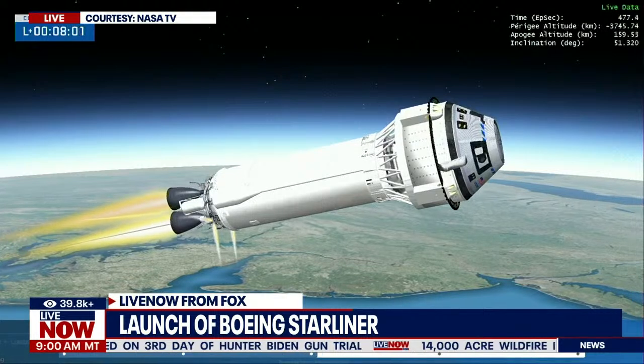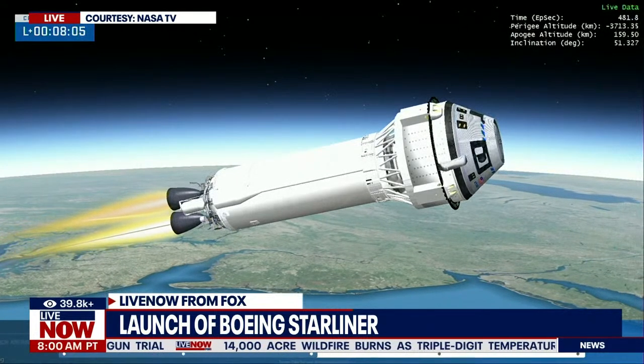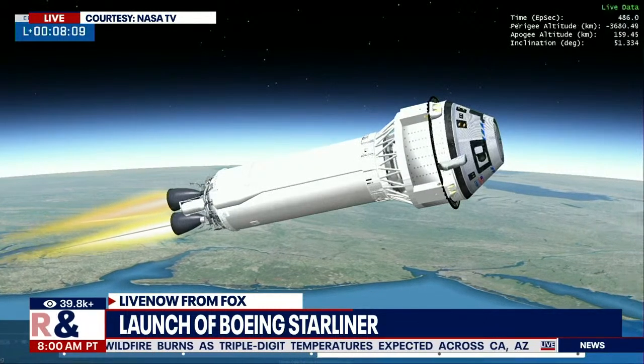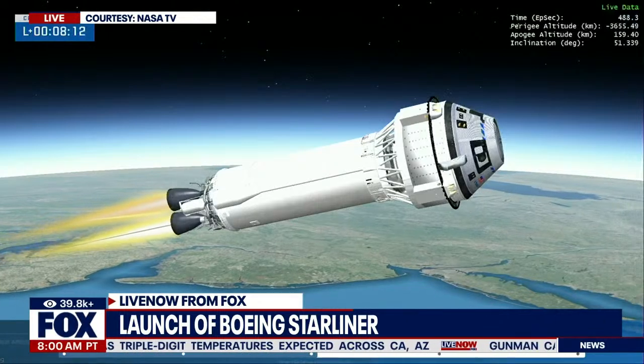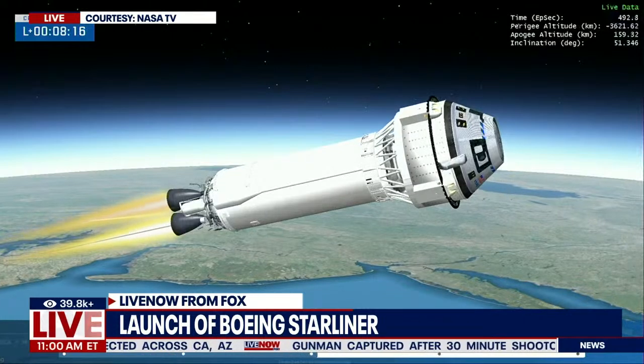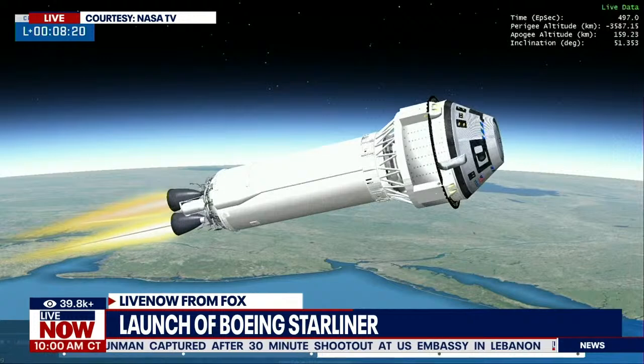St. John's open. St. John's. Starliner is now entering its first guided abort range, where Starliner would direct itself towards a specific location in the event of abort. In this case, just off the coast of St. John's, the capital of the Canadian province of Newfoundland Labrador.